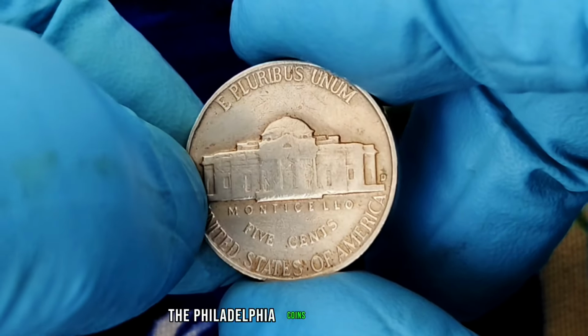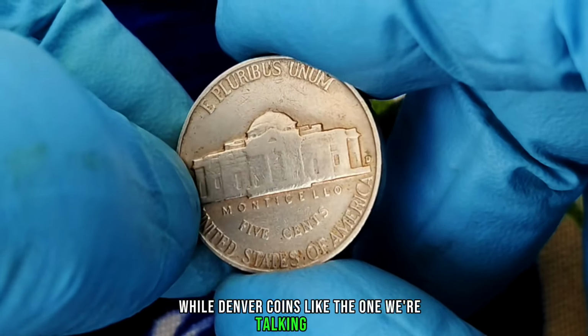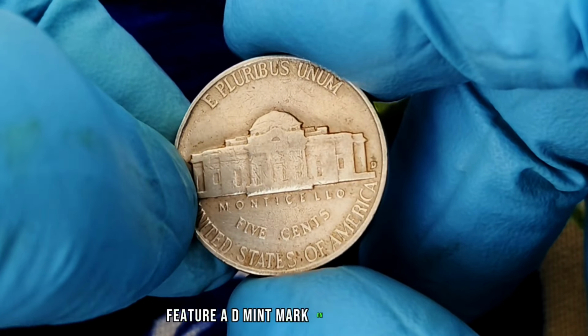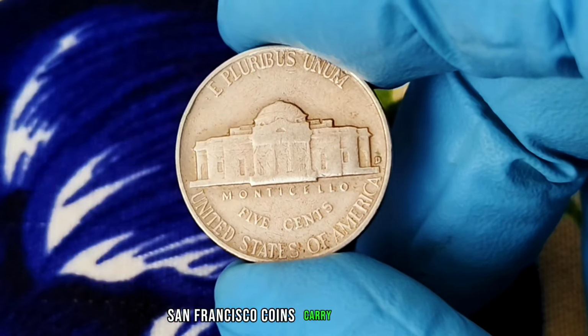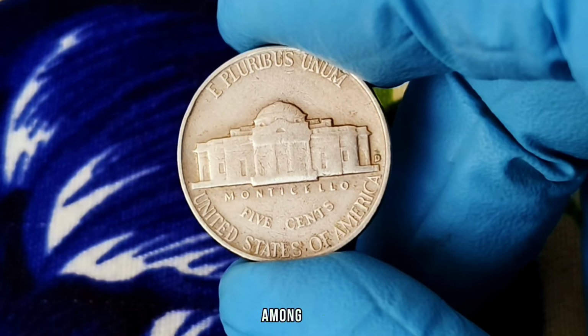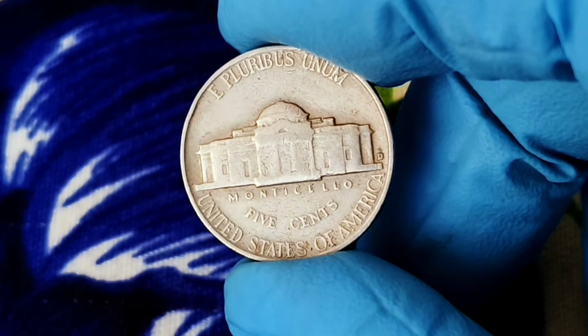The Philadelphia coins have no mint mark, while Denver coins, like the one we're talking about, feature a D mint mark on the reverse side to the right of Monticello. San Francisco coins carry an S mint mark. Among these, the Denver minted coins had the highest production that year.